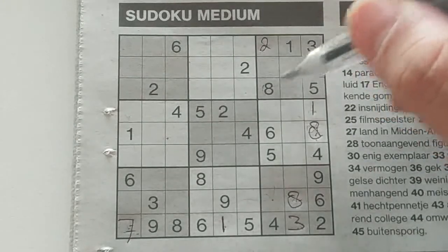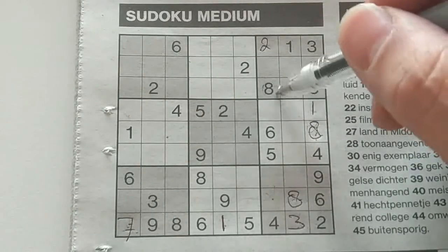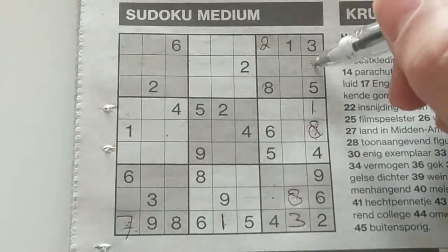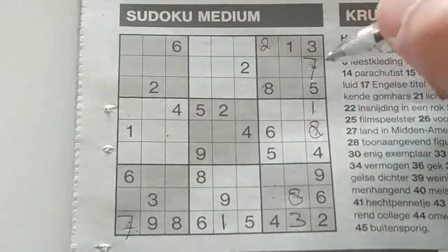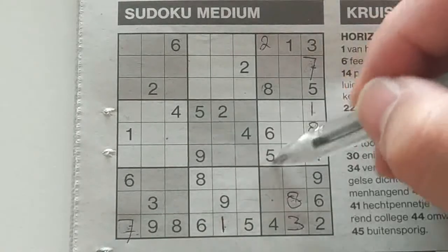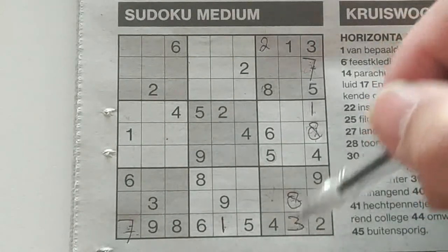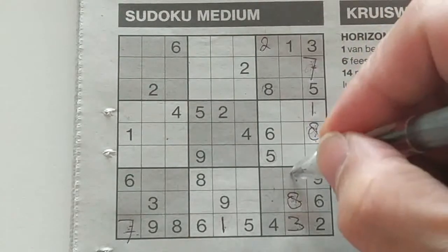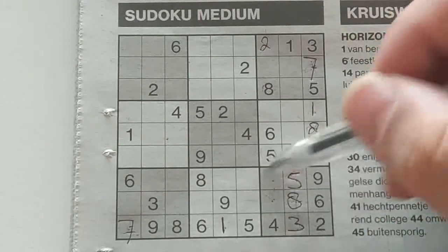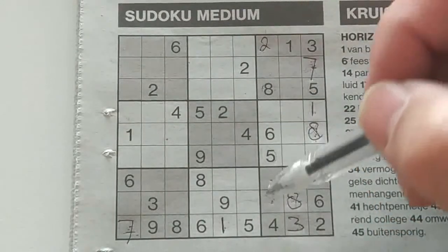Oh, the 8, I could earlier put the 8 here. Now I see the 8. So this must be a 7. We have a 5 in this column, 5 in that column. So in the column between, the only place for the 5 should be here. 2 missing numbers of this big square for the numbers 1 and 7. I cannot fill this yet.